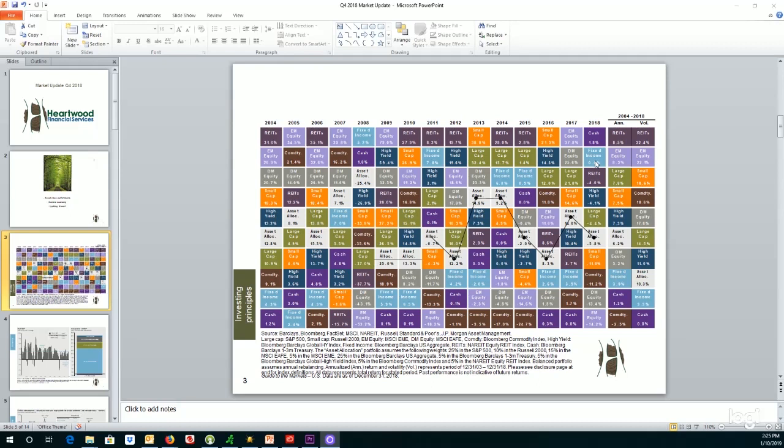The next one down is fixed income, which was at 0. REITs at -4. High yield at -4. Large cap, which is basically the S&P, at -4.5. Small cap at -11. Commodities at -11.2. And then the next one is developed market equity, so international stocks, -13.4, and emerging market equities at -14.2.